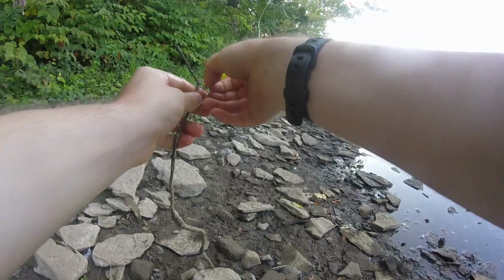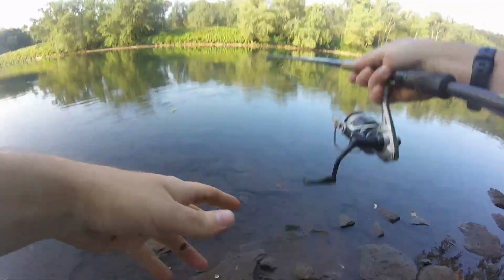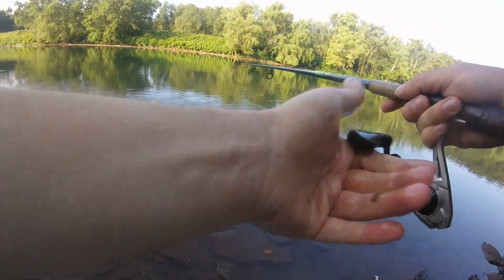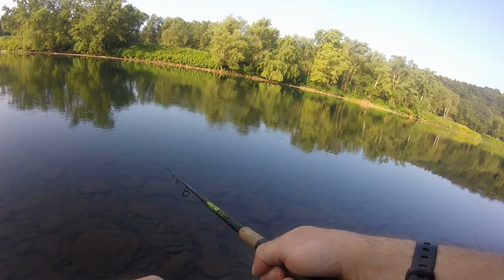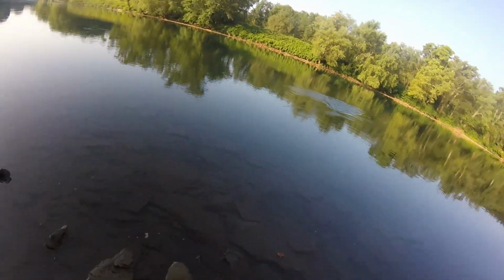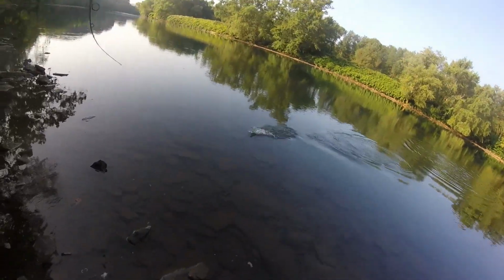First walleye ever caught on the jointed. Usually they hit the ripstop or the husky jerk, or a curly tail grub, they like that too. There's another one. There's a school of them here. Another walleye.